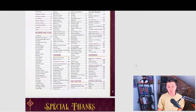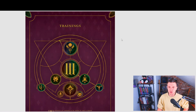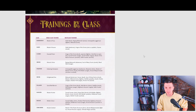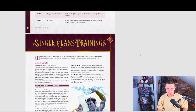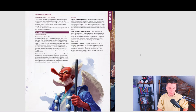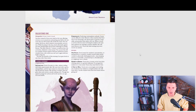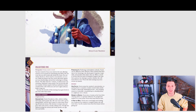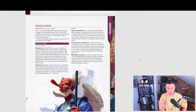But the main attraction for me is the trainings. You have trainings right here. I'm going to skip to that section, which is just one great part of the book. But basically, you have all of these trainings, like for example, Arcane Conduct, an Archmage, Enduring Champion, Enlightened One. There's a lot of these, right? Favorite Priest, and this is actually what I've used in my game. This is the part that I've used in my game because I like those books that serve a purpose like this. For example, the Enduring Champion.